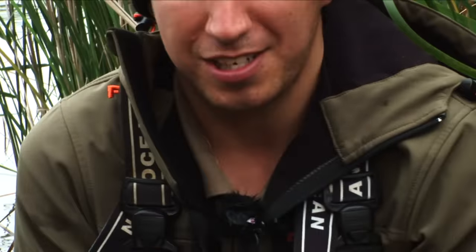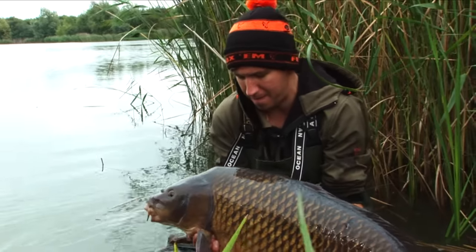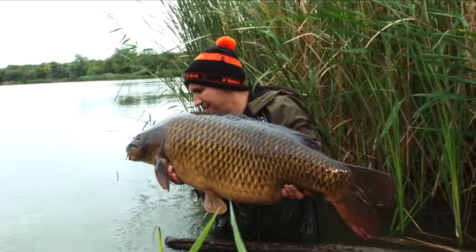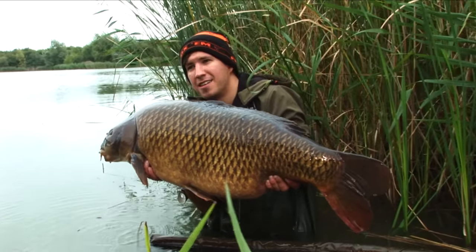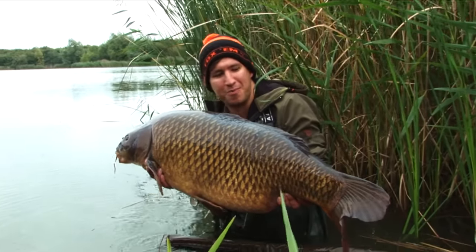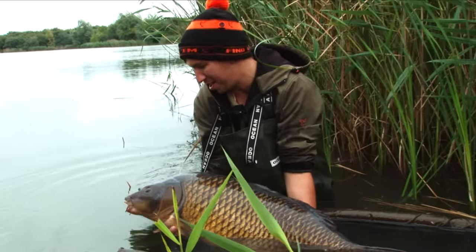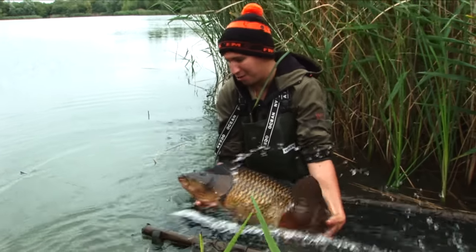Here she is, one last look. If I can lift her up. Oh. That's what I'm talking about. 41 pound of awesome common carp. I know I keep using that word, but what other way can you describe an old English warrior like this?